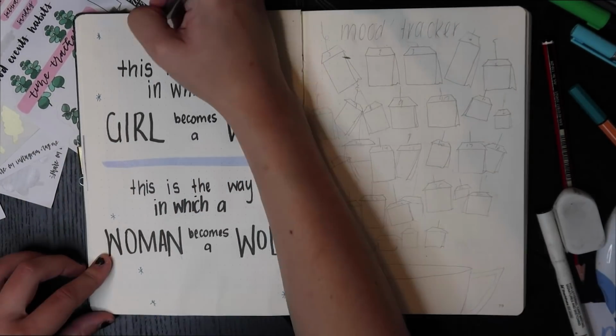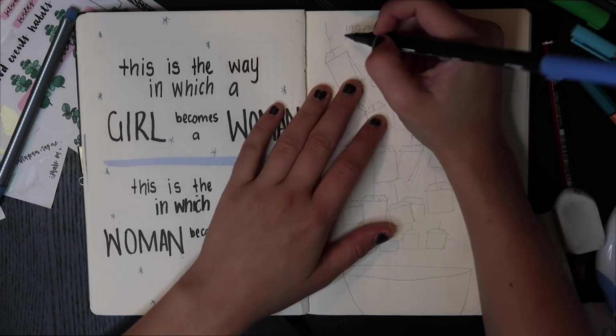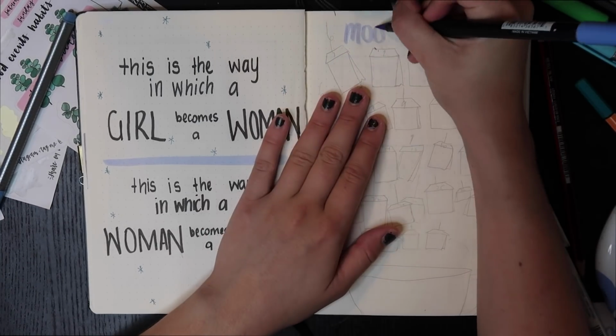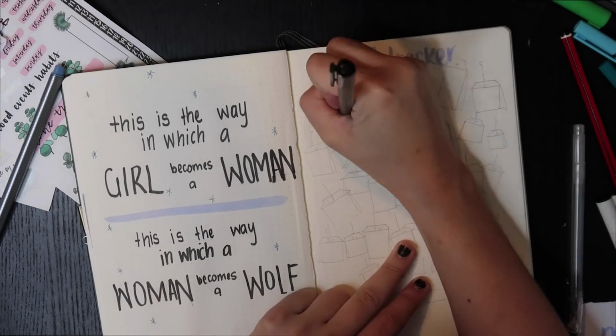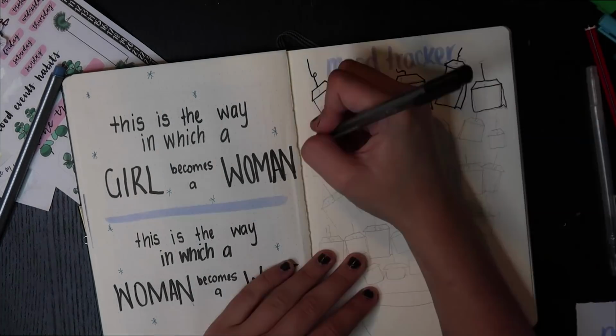This is inspiration that I found on Pinterest. A lot of my ideas come from Pinterest because I'm not original and I'm still trying to figure out what I'm doing. But I decided this month to go with the teabag theme. So I've gone and drawn 31 tea bags. As you can see, my kind of teabag art gets better and better, and then it gets a little bit dodgy every now and again.